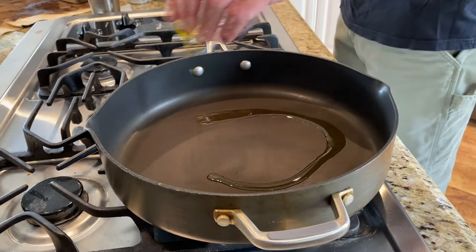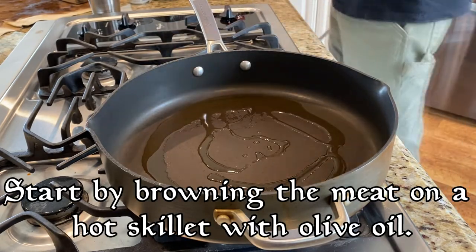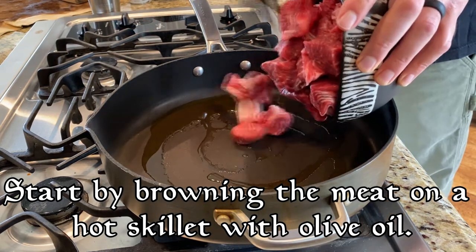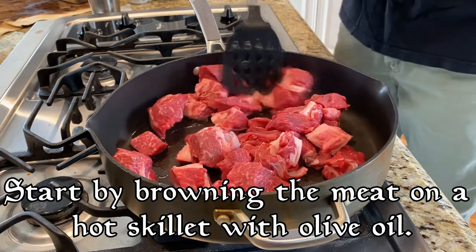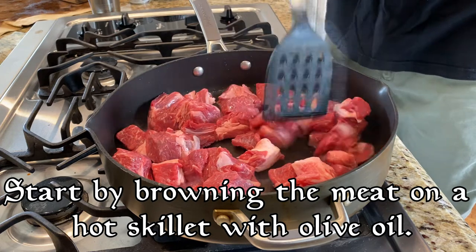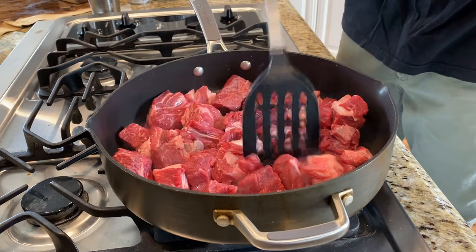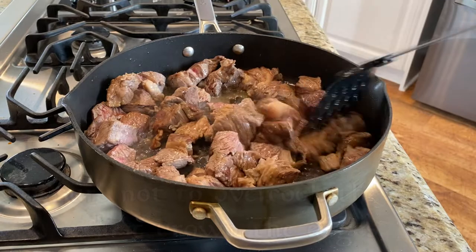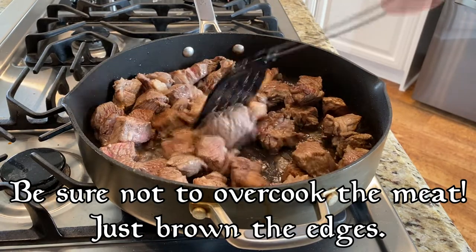All right, so your first step here in the cooking process is going to be to take some olive oil in a really hot skillet and then brown the meat. Now this is just regular stew meat. I usually like to try and choose grass-fed. It's just a bit healthier for you. So the trick here is to not fully cook the meat all the way through. You just want to brown the edges. We're going to let the crock pot finish the meat off.